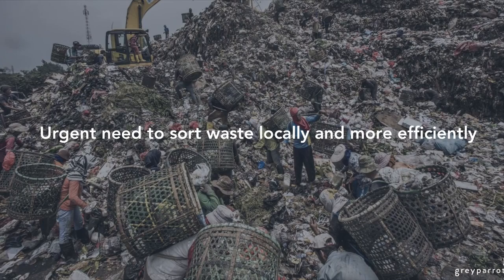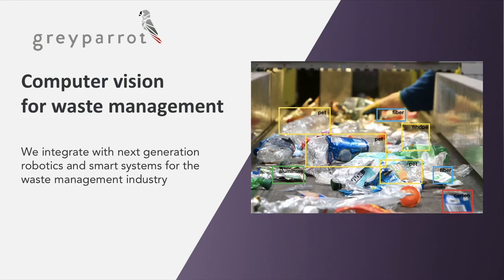This means that there's an urgent need in the coming years to sort our waste locally and much more efficiently. So this is why at Greyparrot, we're building computer vision systems for the waste management industry. We're using deep learning to recognize different types of materials and objects and to integrate that with robotics and smart systems to increase the efficiency.